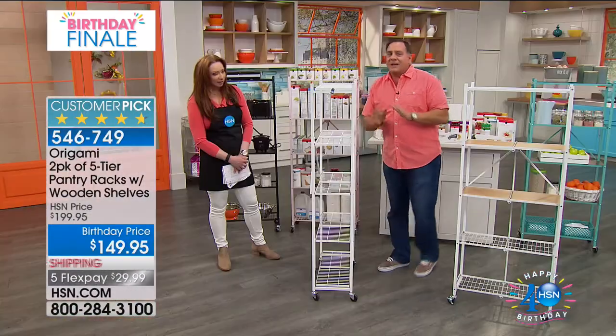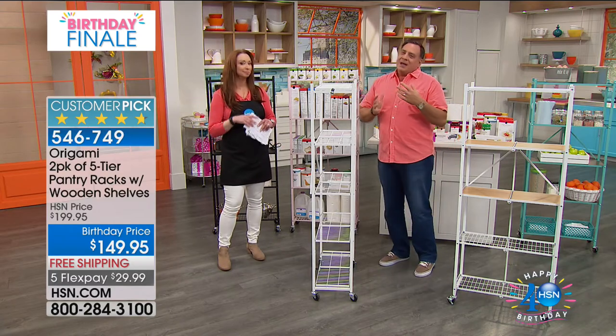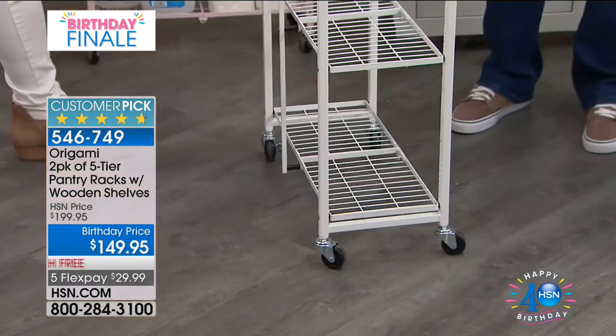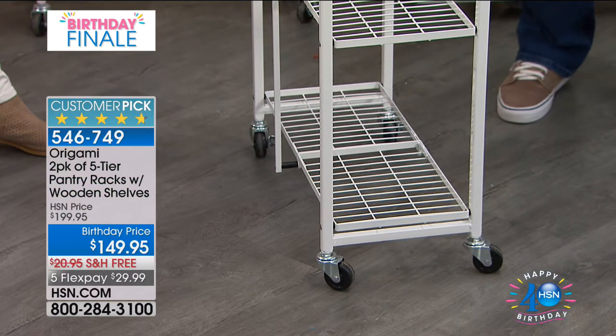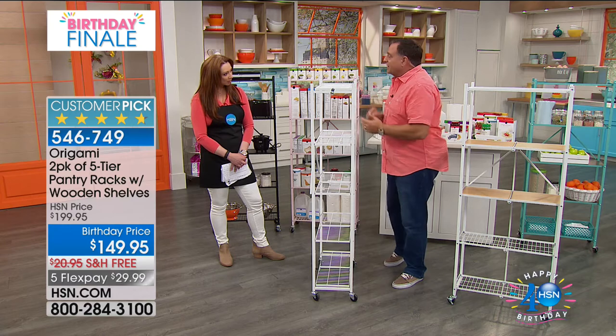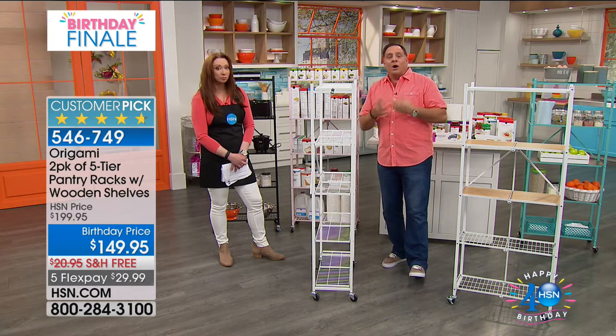Now, this has, like so many origami products, the wheels on, wheels off thing. If you put the wheels on this, then we recommend you limit yourself to 20 pounds per shelf. If you take the wheels off of this, then you can put 30 pounds on each shelf. So it's either a 100-pound weight capacity in total, or 150 pounds.